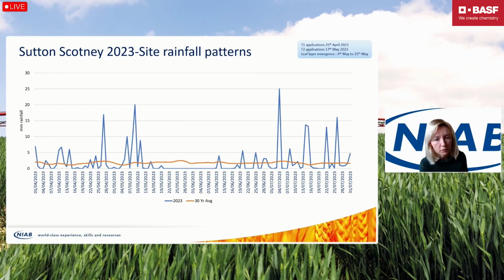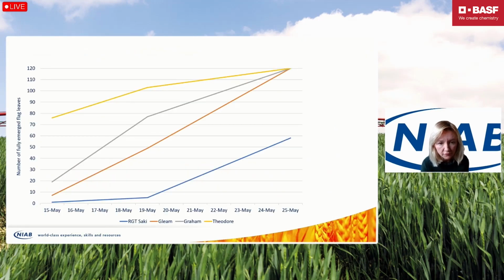So in this trial, what we did was we had 4 varieties. So we trimmed it down and we looked at this in more detail. So we had Saki, Gleam, Graham, and Theodore at this site. And we looked at not just full leaf emergence, but we also measured the spread in leaf emergence across those varieties. So here again, we're looking at flag leaf emergence.